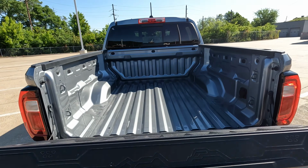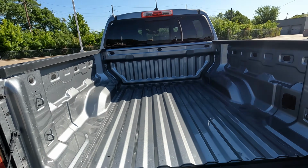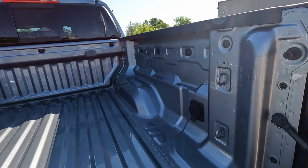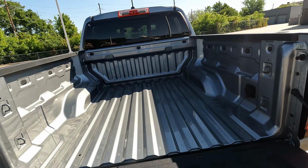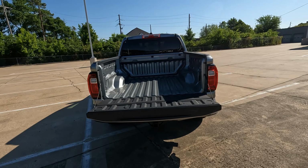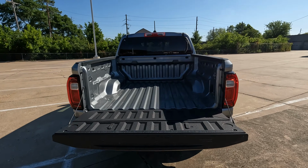The payload on the Canyon comes in at 1,670 pounds. You can see that you have a total of 8 tie downs, 2 in the front, 2 in the rear on each side. And we're going to have the 120 volt power outlet. It would be nice to see all of the trim levels on these trucks come standard with a bed liner. What do you think about that? Should that be here? I know a lot of you are going to want that in the bed of your trucks.